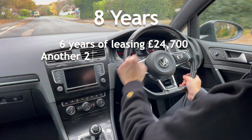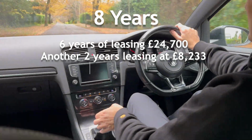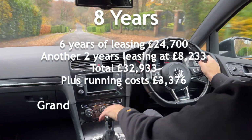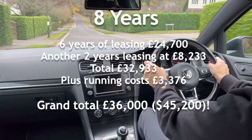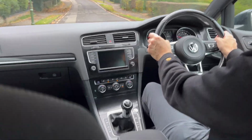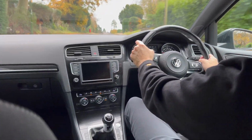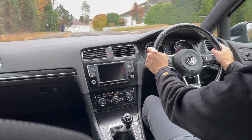So now, adding all of those leasing payments together over the 8 years, we get a total of £32,933, plus my actual maintenance costs of £3,376. That's a grand total of approximately £36,000, $45,200, if I had leased my car over 8 years, versus the £18,376 it has actually cost me so far. That's double.